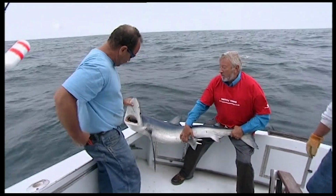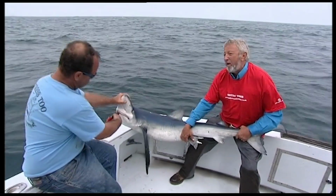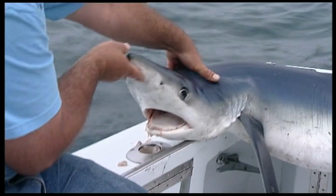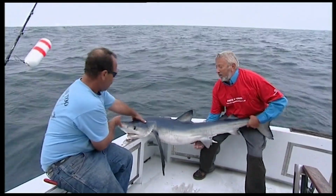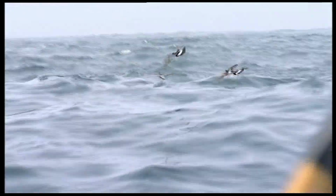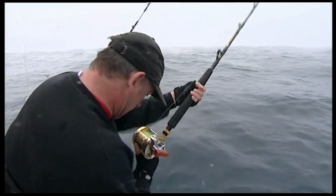No big deal. And it's amazing to think that the world record caught here off Montauk for these fish is something, I think it's over 500 pounds, isn't it? That's right, 560, unbelievable. There we are. The hook's out and we're going to put him back into the Atlantic. Come on, Bart, straight away. Whoa! Yes, got it. Well done. He's in. He's in.